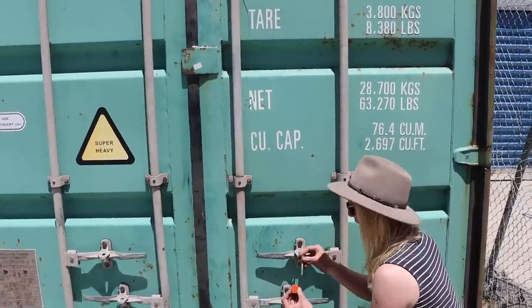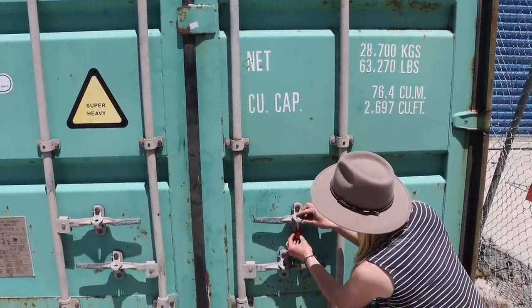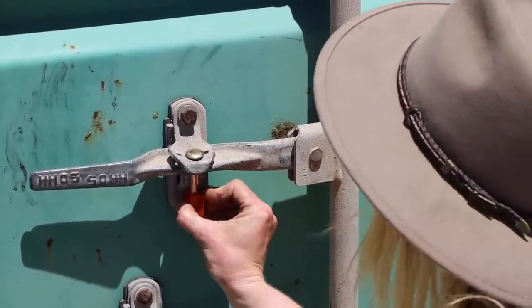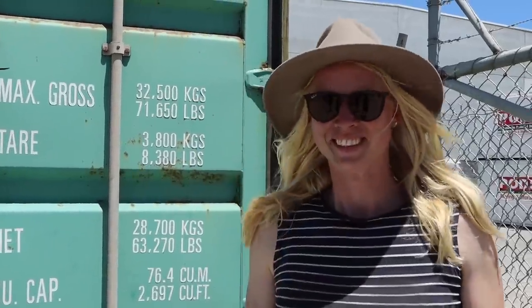So I just put it in, yeah? Yep, straight in there. Oh, woo-hoo. Look at that. Now it's closed. That's it. There it is in the container. This might take up to 3 months.